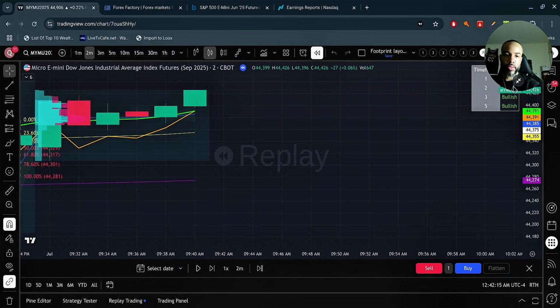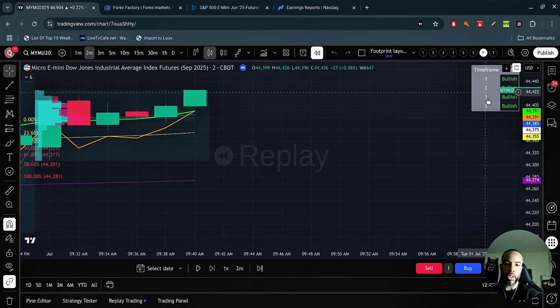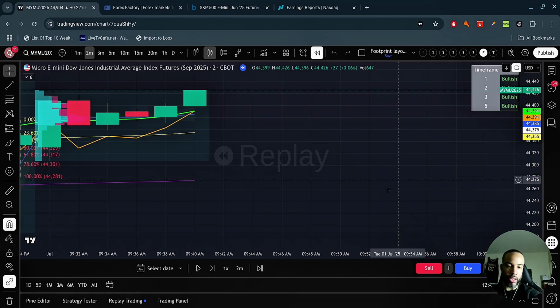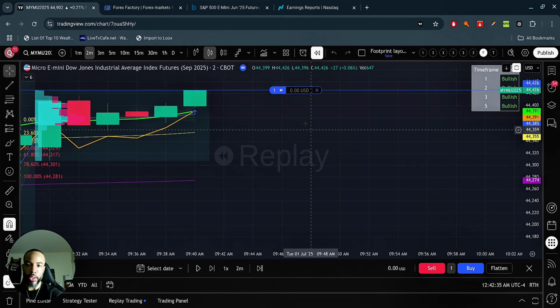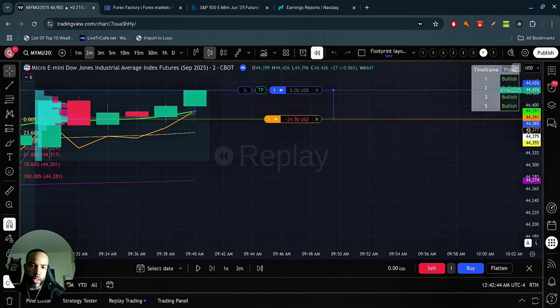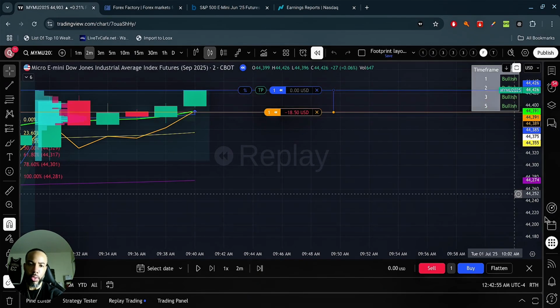the market is bullish. As you can see right here, the 1, the 2, the 3, and the 5, they're all bullish. So that means that they're all in agreement, which gives you a strong indication to get into a buy. All right. So we're going to get into a buy right here. And I have an automatic stop. My stop is right here at 44,391. You don't have to be perfect, and put it right there.